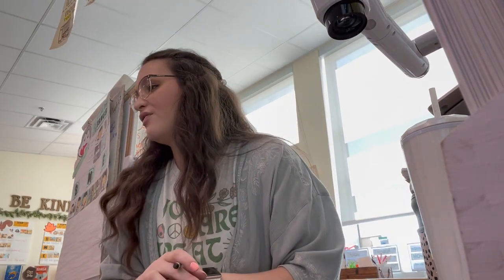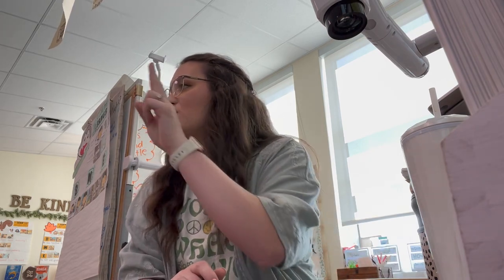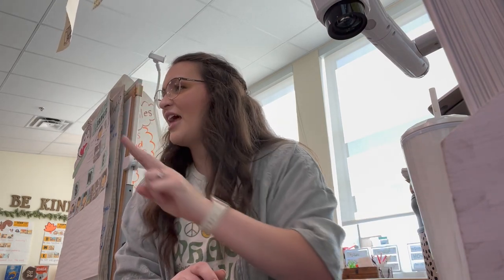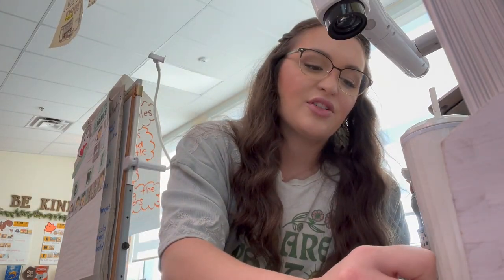I want you to look in the title. There's a blend. Put your finger on it if you see it. What do you think it is? SQ. Let's sound it out and see if that's right. Ready? Squ. Squirrels. Do you hear how those two letters are blended together? You're going to take your black crayon very carefully and add an underline.